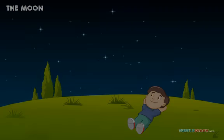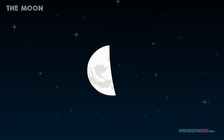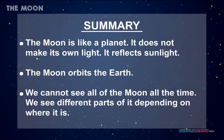The next time you're outside at night, look at the moon. Watch how it changes from one night to the next. Let us now summarize what we have learned.